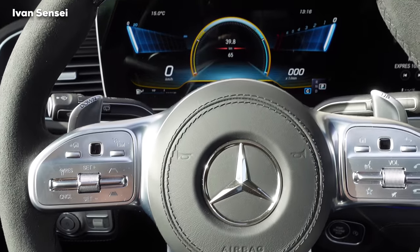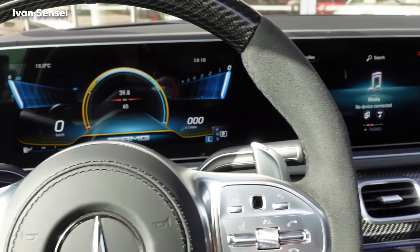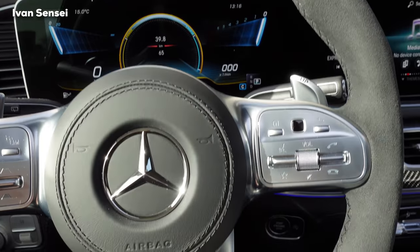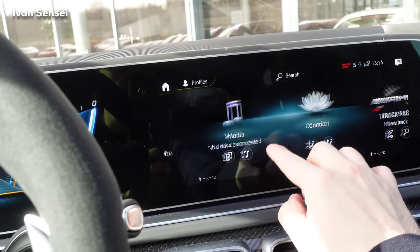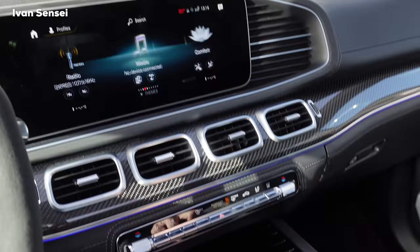So this is probably the MBUX system which you already seen, but if you haven't, with this part you control the dashboard, and with this panel on steering wheel you can control the middle screen also by a touch. So it's touch screen, and also here with this touchpad.